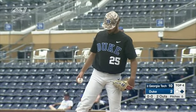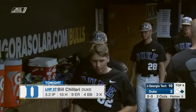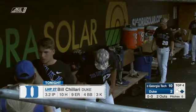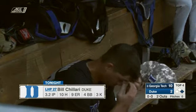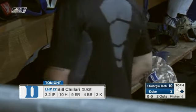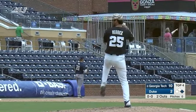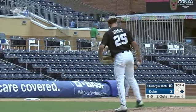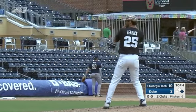Eli Herrick on for the second day in a row. Mentioned an inning pitched. Two hits, two runs, two strikeouts for him. 22 pitches yesterday. There's the final line for Chilleri. 10 hits, 10 runs, 9 of them earned. 4 walks, 3 strikeouts. Just a tough day at the office. 90 pitches in total. So between Ben Gross and Bill Chilleri, each throwing 90-plus pitches to get a total of 6 2/3 innings pitched.